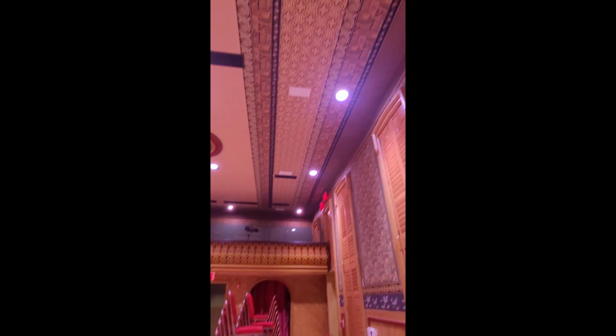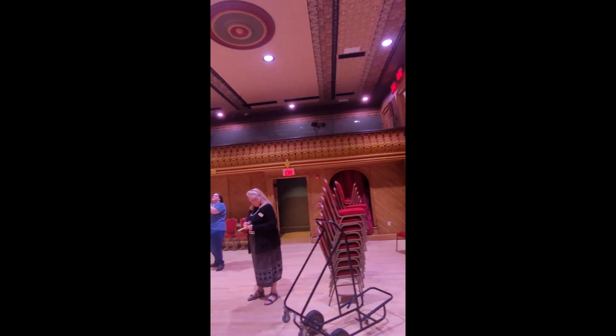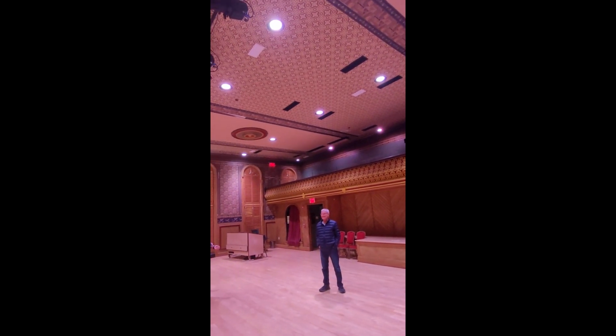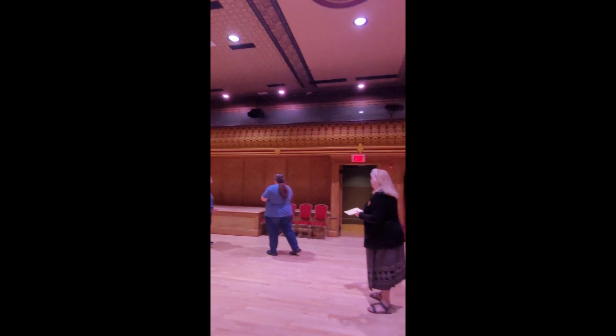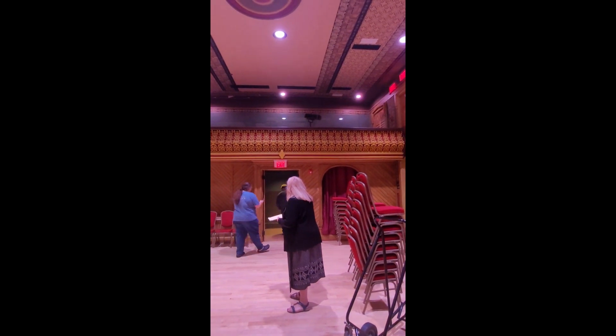There used to be gas chandeliers, and now we have much safer lighting. The balcony has cast iron brackets that were all removed and were on someone's front porch, and they were returned. We only had to replace a couple of them. Can I go up there? You may, if you want to go up the stairs on either side. You see 33 in the balcony and 200 on the front.